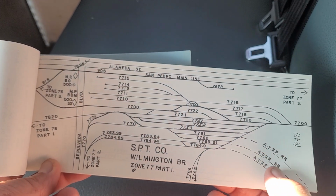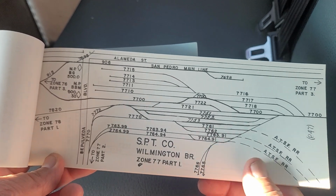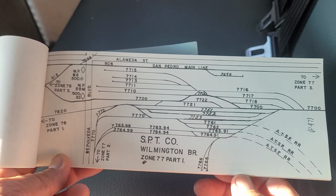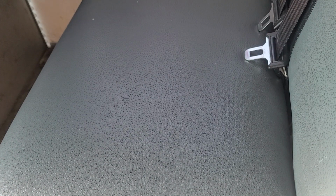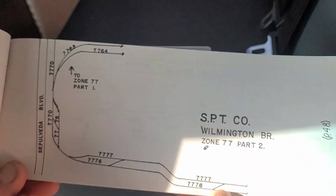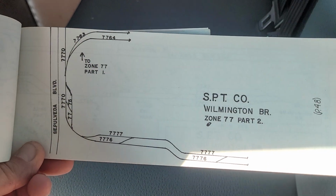This shows, I guess, with Santa Fe coming in here, it's probably where they traded off cars, interchange of some kind. There's another one of those half circles. Probably a refinery in the middle of that.